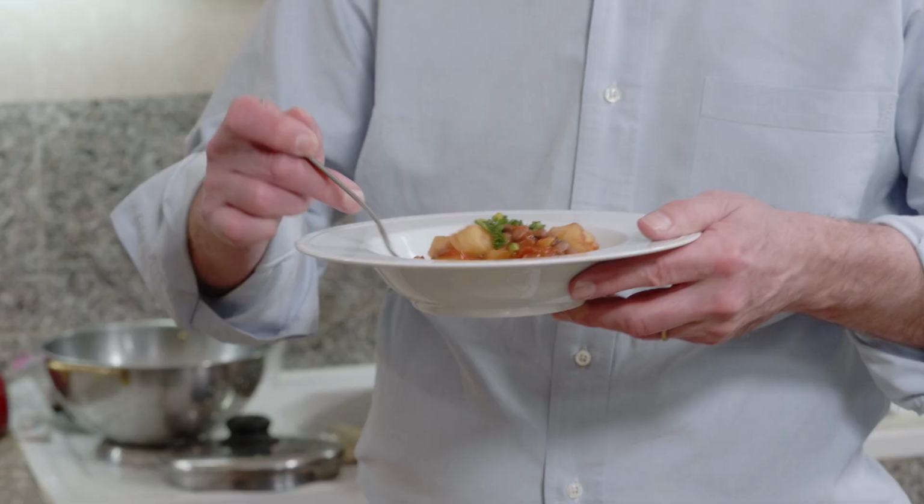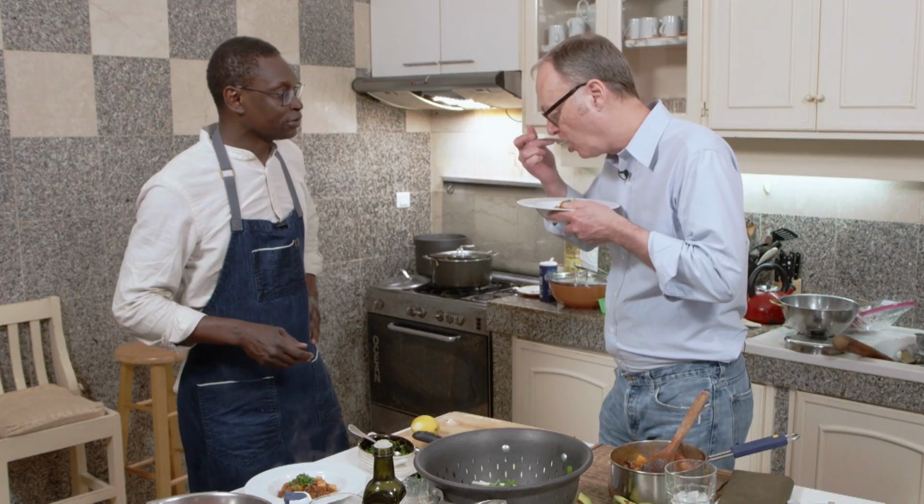Bon appétit. You know, everything you've made, it's simple, but it's not. The flavors are not simple. The sweet potatoes still have some bite to them. Great texture, a little heat, not too much. But you have the sweetness of the sweet potato that kind of takes the heat away, right?